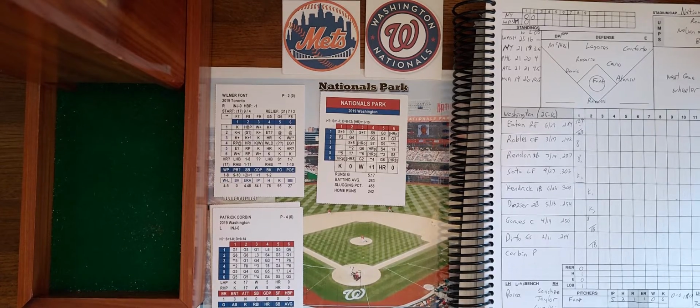We'll do the strategy roll for a balk chance. And there's no balk. Now Corbin is up, to see if he can help his own cause. Font, 2-6 is a range play, so that might help Corbin a little bit.